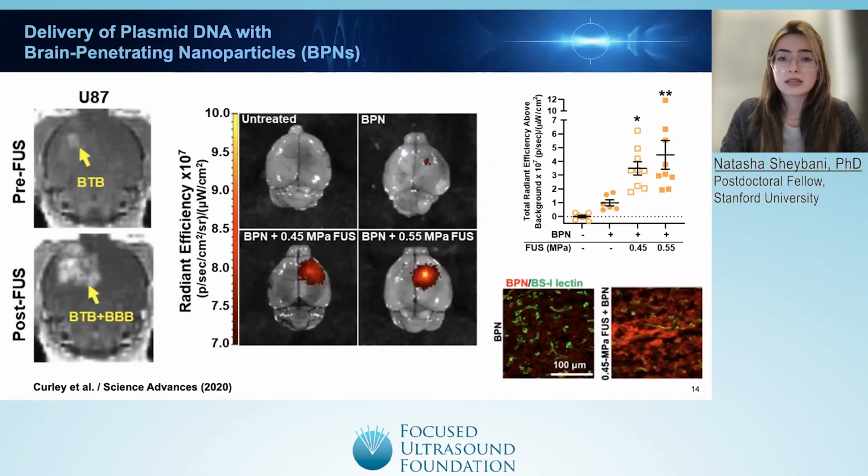And the representative IF images on the bottom right here show that compared to systemically administered BPNs alone, focused ultrasound-mediated BPN delivery actually improved the penetration of these particles well beyond the confines of the tumor microvessels and into the tissue itself.